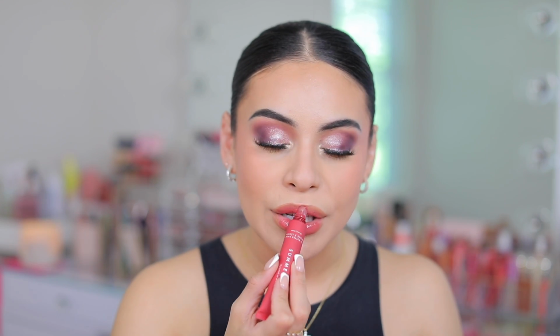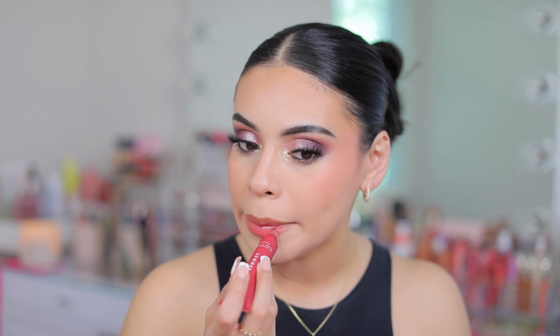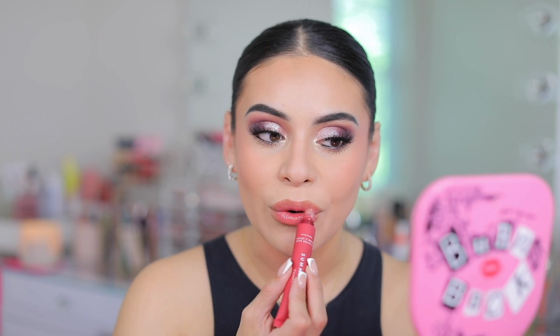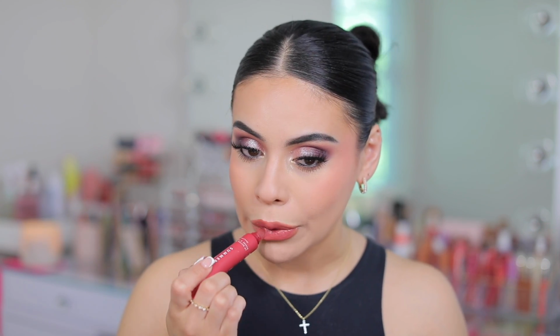Ooh. Oh, it smells like cherries, like cherry Ritas. Do you guys have Rita's water ice by you? Let me know. I always love cherry or mango. Those are my two favorite flavors, and this smells like a cherry water ice. And these feel really nice on the lips. They have a really smooth consistency.